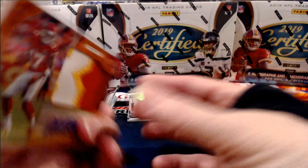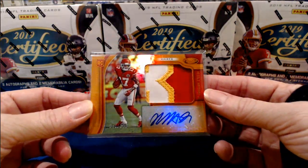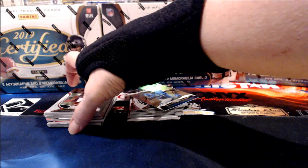Mecole Hardman Jr. That is a really nice relic and autograph for the Kansas City Chiefs. It is numbered to 299.